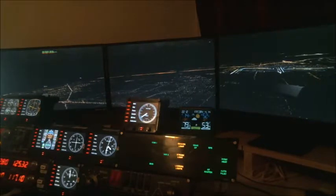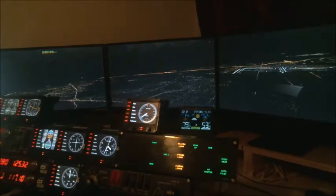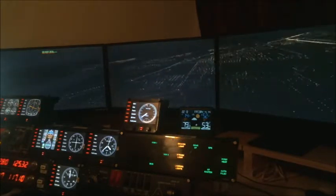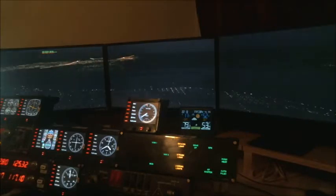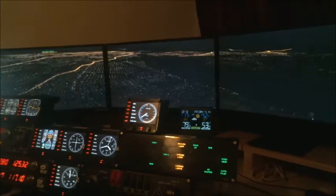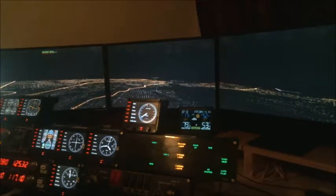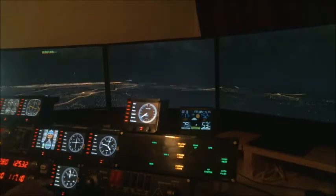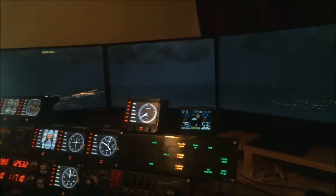You can see the landing lights are still on the wings. We're headed off in the right direction, I think. And over here is Detroit, over in the distance there. And I forgot to turn on my tablet, so I'll be able to track this flight momentarily.